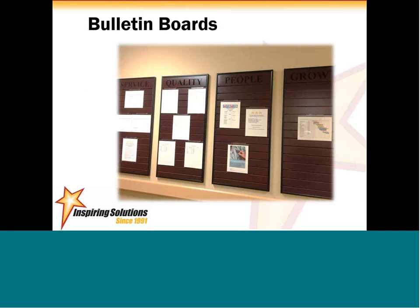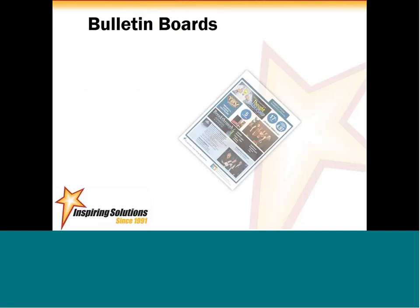Bulletin boards are another way to recognize and celebrate birthdays. This happens to be an example at Wilson Medical Center where they have the 4 pillars, and they promote or announce what they're doing or how they've scored in their HCAHPS, patient satisfaction surveys.